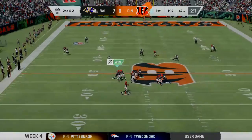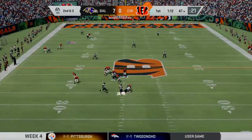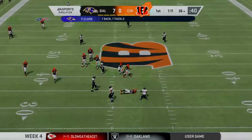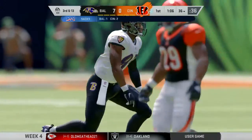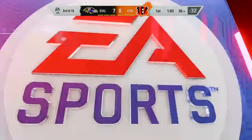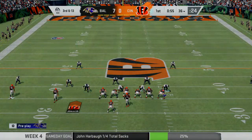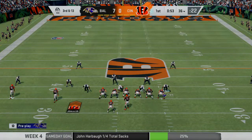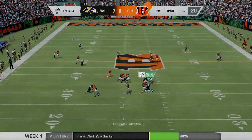Dalton bootlegs out, under heavy pressure, and down goes Dalton on the sack. Frank Clark fighting his way home to get the sack. And, partner, it's safe to say that the secondary really contributed to that sack. Yeah, nickel set, 5 defensive backs. They covered everything. Nowhere to go with the football. But my question is, why didn't he throw it away?